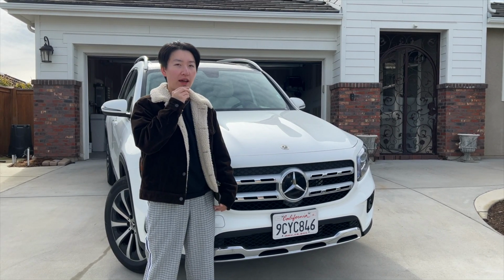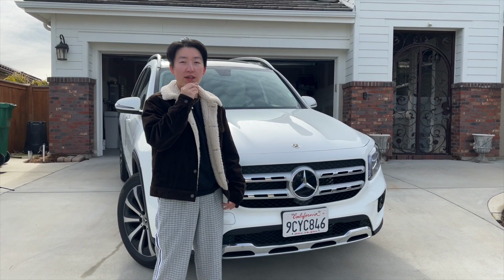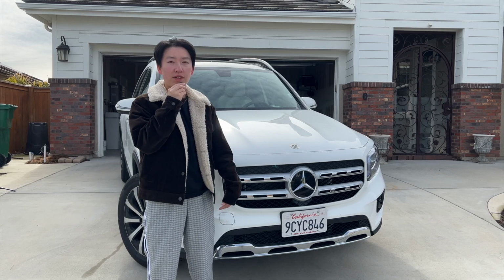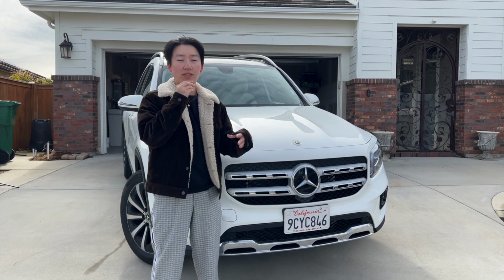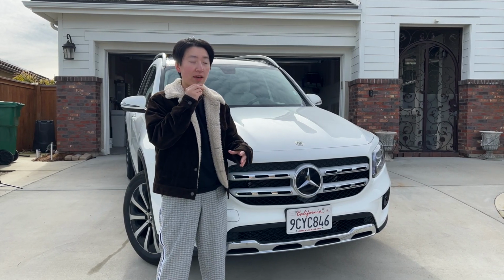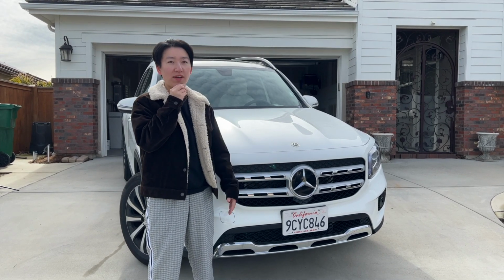Today we're taking a look at the 2023 Mercedes-Benz GLB 250 SUV. This SUV starts at around $40,000, however, with add-ons such as heated seats, with trim, that cost does add up. And without much talking, let's get straight into it.